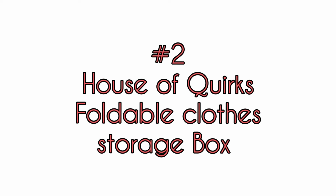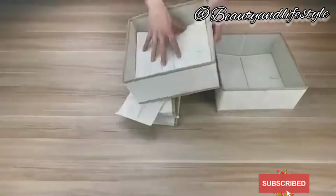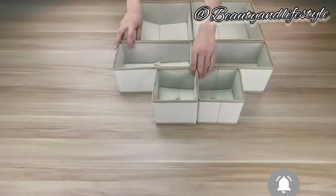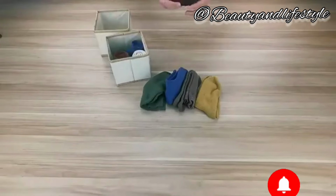Join us as we explore the many uses of our quick foldable clothes organizer and see how it can revitalize the way you store and organize your belongings.